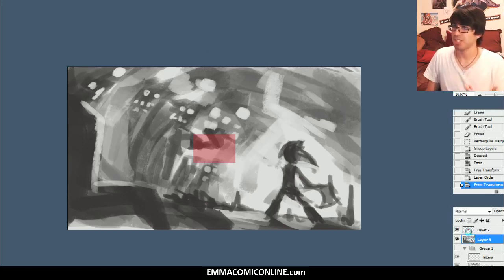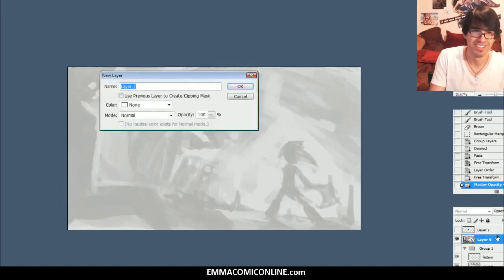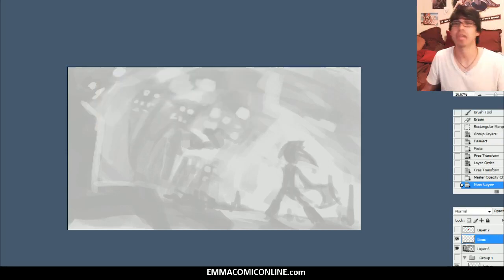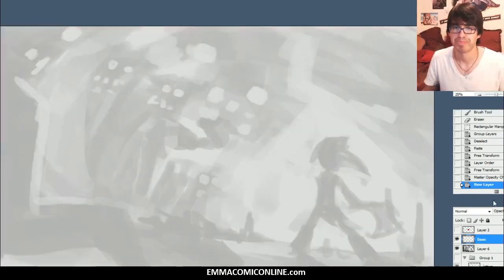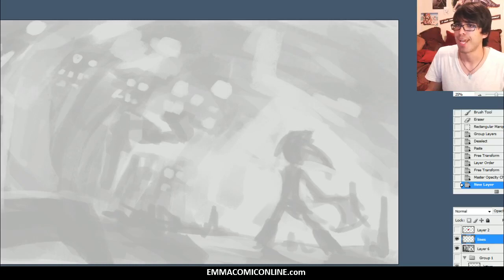Let's save it just in case our computer decides to blue screen on us. We do not like that at all. Let's take off that box and lower the opacity of the background. And let's do lines. Let's start laying out some actual lines for what we're going to see. We've been going for about 15 minutes, so we'll do about 10 minutes of drawing.